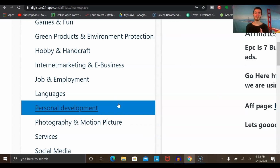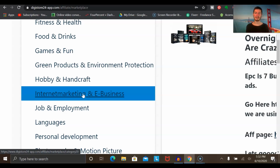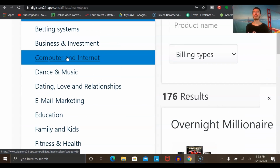But for me, the top three niches where the most money is, of course, being made is either internet marketing or anything to do with making money online. You have the fitness and health niche, so people are always looking for ways on how to get in a better shape. And then you also have the dating niche.